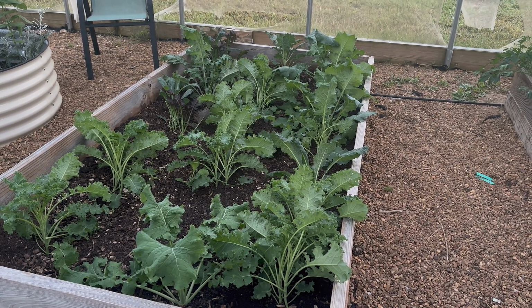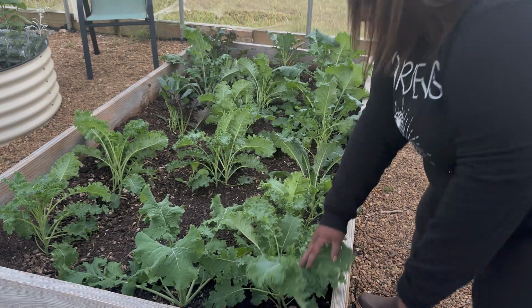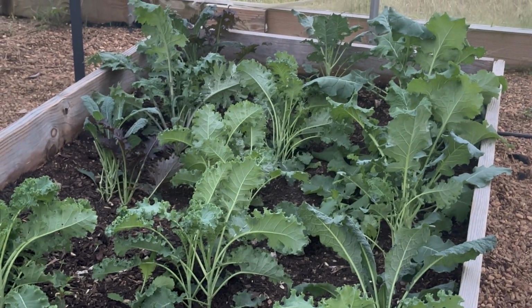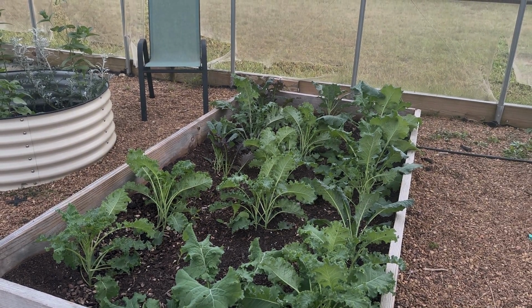And baby kale, a lot of varieties you can harvest in 25 to 40 days. But if I wanted to, there is plenty on these leaves for me to harvest. Plenty. Let me give you a close-up. Do y'all see that? Plenty, plenty, plenty. So the kale bed is doing fantastic.